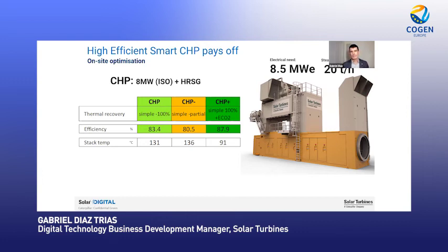Important also is to monitor the temperature in the stack, and you probably have a good knowledge of what CHP is and how it works. So 131 degrees in the stack, that is related to the efficiency. If we decrease the efficiency because we are losing efficiency for many reasons, that may be several, we see how efficiency goes down to 80.5, and you see the temperature in the stack going up. That means that we are not recovering all the heat. On the contrary, when we do an efficiency improvement in our plant, we install an economizer in that plant that we were seeing at the beginning. We improve efficiency, efficiency goes up, temperature in the stack goes down.